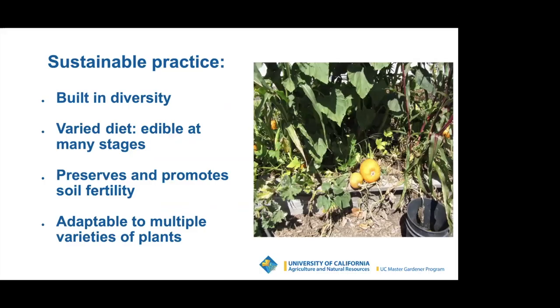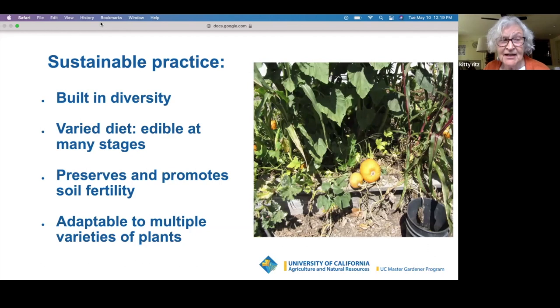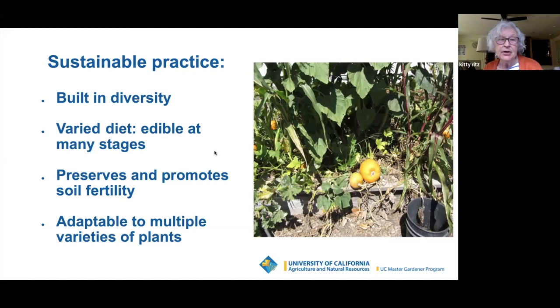So the important part of this is that it is sustainable. It contains built-in diversity. There are at least three different plants involved. It provides a varied diet, and these plants are edible at multiple stages. It preserves and promotes soil fertility. So it is the opposite of monocropping. It's adaptable to multiple varieties of plants.